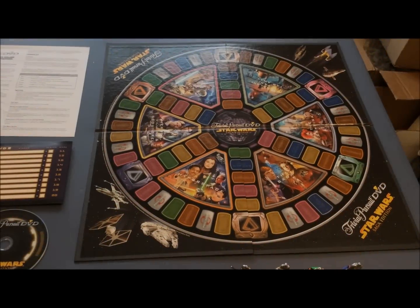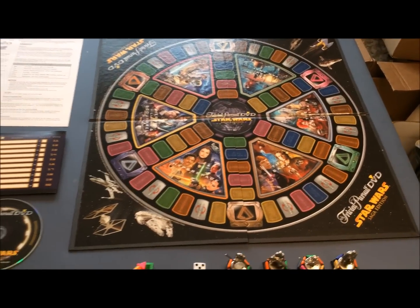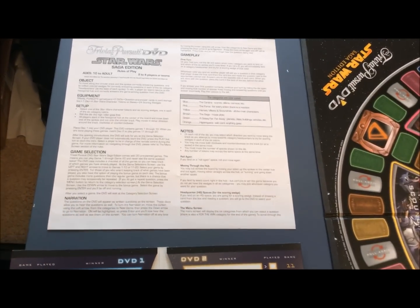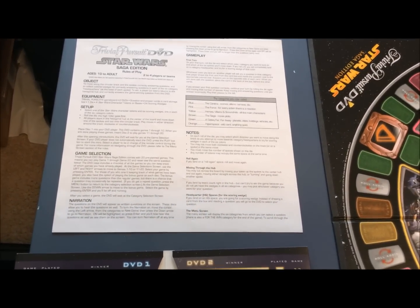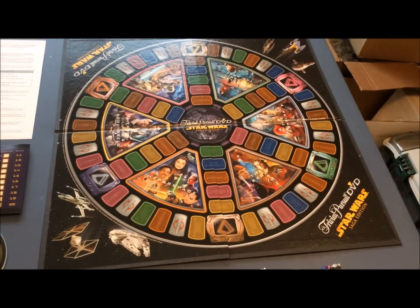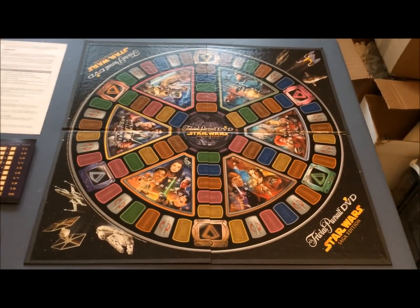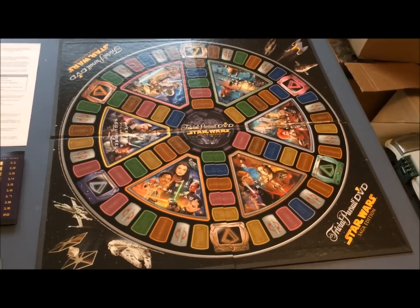So it's Trivial Pursuit with the DVD. Here's a quick look, thanks to iPad recording, of the contents of the game. So courtesy of shifting to the iPad here, here's a look at the various components of the game. You, of course, have just your basic rules of play here. And you have the board itself. Board's pretty cool, very nicely done. It's Star Wars themed, but at the same time it still looks kind of classy.